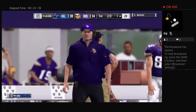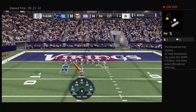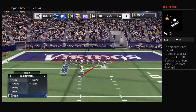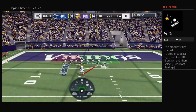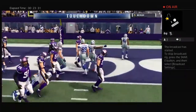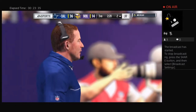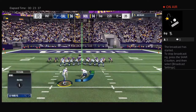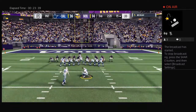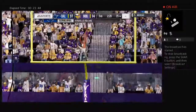The offense is staying out there. Here we go on 4th and goal from the 1. Here we go. Let's go. Running with Elliott. And he will take it in for a Cowboy score. Ezekiel Elliott, his 2nd touchdown of the afternoon. And the Cowboys will add on to their lead. And he'll bang that one through.